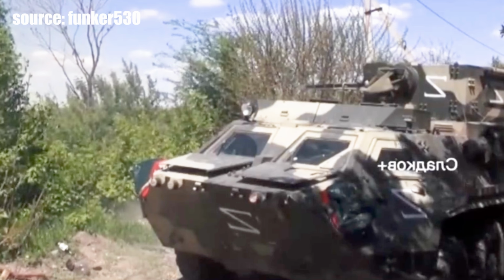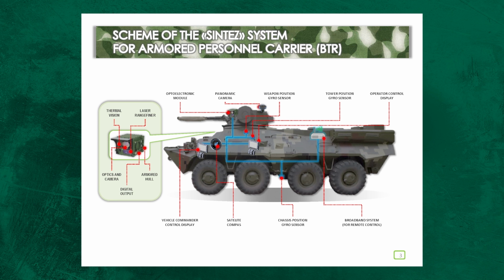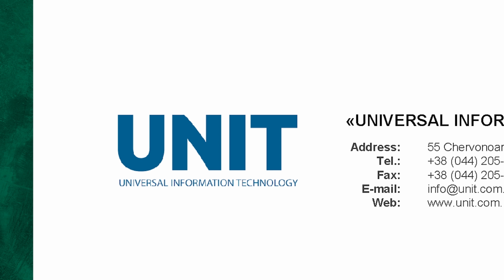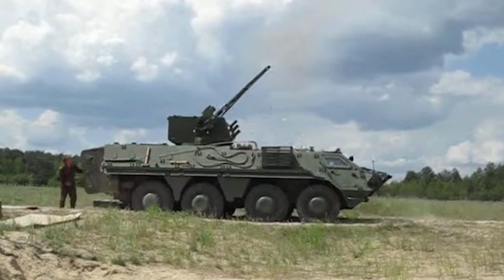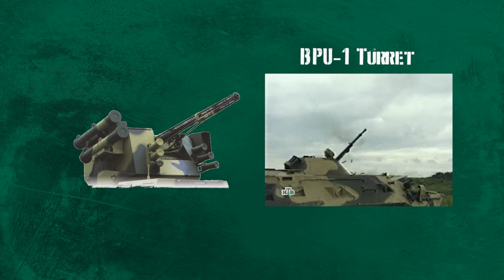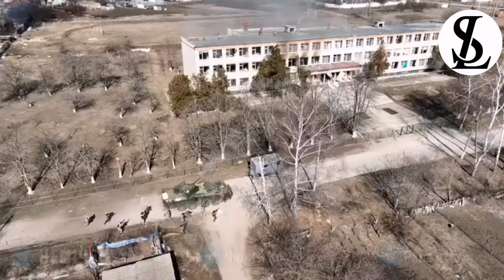It's difficult to find information on the TRAC-M, but I found a presentation for a similar fire control system made by another Ukrainian company based out of Kiev called the Universal Information Technology. The weapon systems can depress and elevate between 13 degrees to 45 degrees, although I've seen some footage where it appears to elevate higher than that. Its range of motion is greater than the BTR-70 capabilities, allowing Ukrainians to engage enemy troops that are higher and lower, which gives an advantage in urban combat.